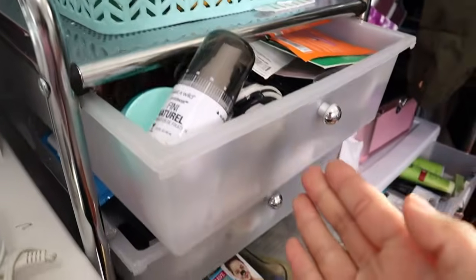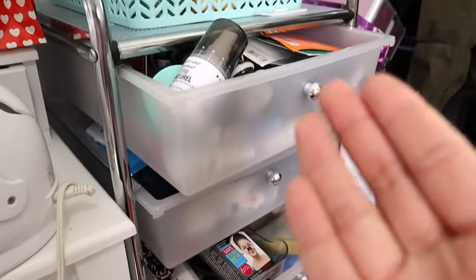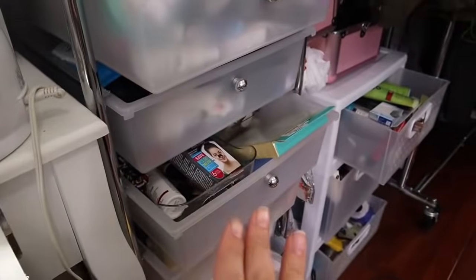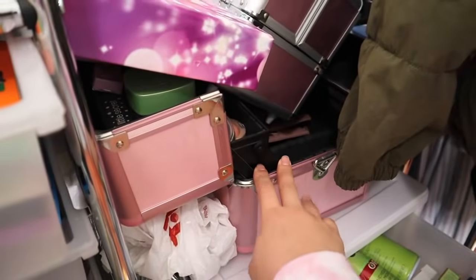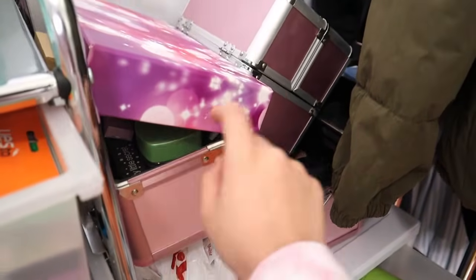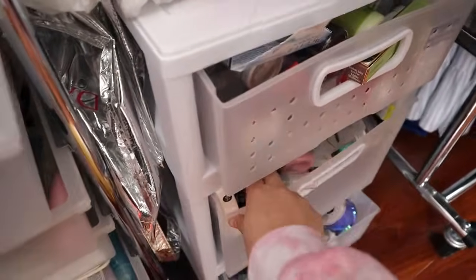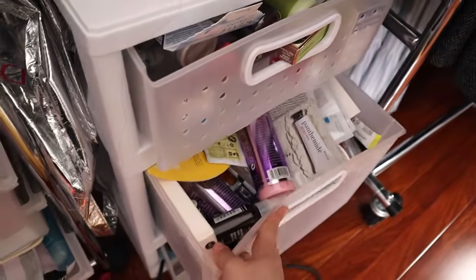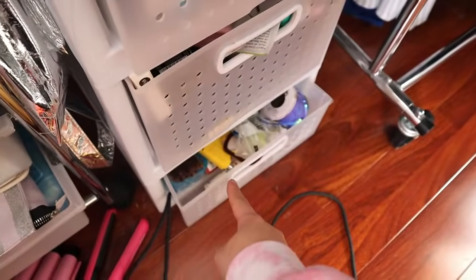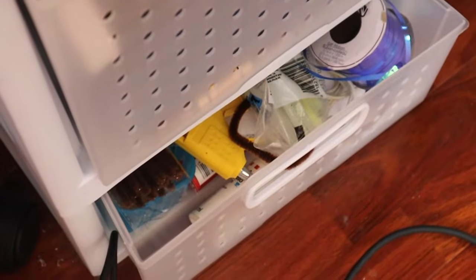Then I have a bunch of makeup overflow that does not fit in my vanity. It's just a lot. And even more things in these drawers, in this travel makeup case. Then I have another travel makeup case. This is a gift I got from someone. And then more makeup sample products in here. And then I have some random arts and crafts stuff in that drawer, but I'm gonna move this and put it somewhere else so I have more storage there.